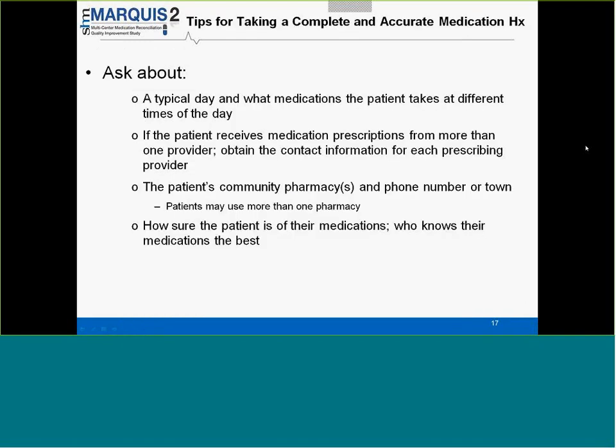We're going to get into the nitty-gritty of what things we definitely want to be asking about to make sure that we get that gold standard history. A typical day, what medications the patient takes at different times of day. If the patient receives prescriptions from more than one provider, obtain the contact information for each prescribing provider, because you may need to contact them depending on how confused the history gets. Also the patient's community pharmacy or pharmacies, and mark that phone number down or the town it's from, and how sure the patient is of their medication. And who knows their medication best, because you do want to talk to that person. If the patient is not the one who knows their medication best, you would want to be speaking to the person who knows how the patient takes their medications best. Okay?